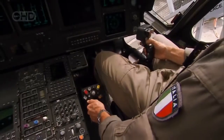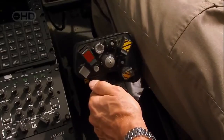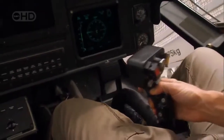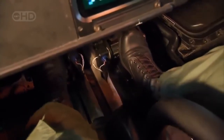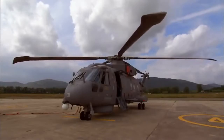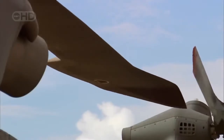Both hands control the main rotor. The left-hand stick moves the helicopter up and down. The right-hand stick moves it in every other direction. Both feet control the tail rotor, changing the angle of the rotor blades to point the aircraft where the pilot wants. We have the pedals, which move the blades of the tail rotor to oppose the torque of the main rotor. This allows us to steer the helicopter in the direction we want.